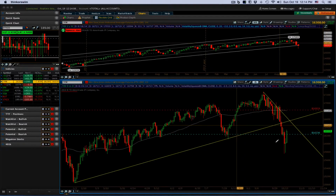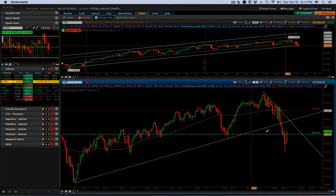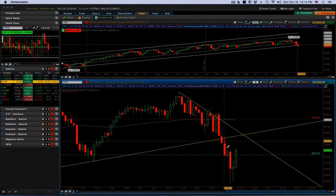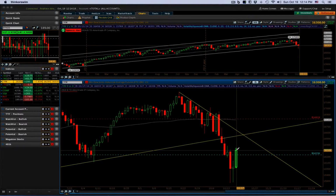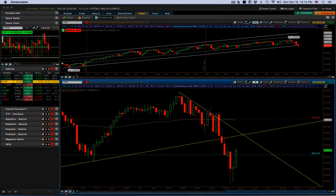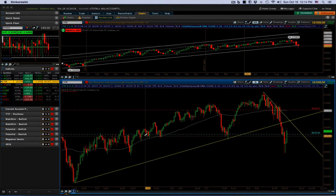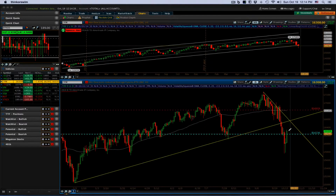The Dow Futures, you can see here, this one was a little different. Again, similar to the other ones. The highs were lower, finally got a higher high, and it closed. This one, the difference was we actually closed above the 16,230 level, which I had been indicating as significant support that became resistance. So we did close above that.